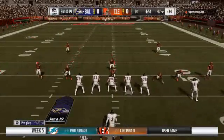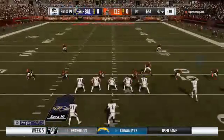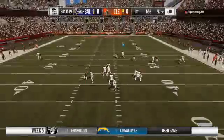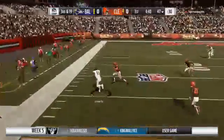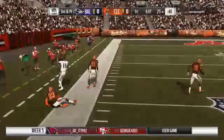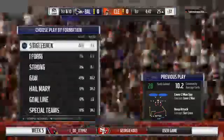So the false start certainly doesn't help matters as they'll try again now. 3rd and long. From the gun, it's Jackson. He finds Roberts, complete. A really good pickup of 28 yards.